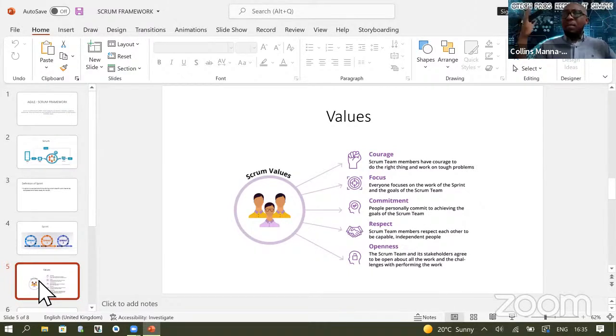Openness means if you are not able to do something, speak out. Say, you know what? Give me more time. Don't say, yes, I'll do it, and within 2 weeks you are not able to deliver. You are fired. That's it. Commitment, openness, and courage. That is what we need in Scrum.